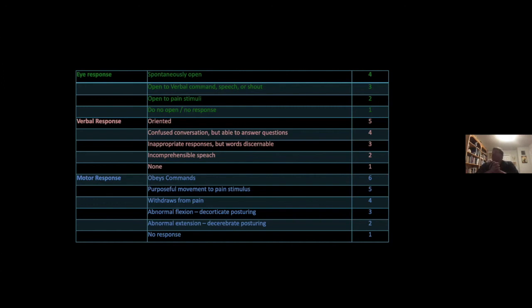A few things are important that I don't see emphasized enough, certainly on our own physical paperwork here, and certainly in the electronic software that I use at work. The eye response is pretty straightforward. They spontaneously open, or open to verbal command, speech, or shout, right? Hey! They open to pain stimuli, or they don't open, no response. That's fairly clear cut. Oriented is fairly clear cut. A verbal response of confused conversation, but able to answer questions, as opposed to inappropriate responses, but words are discernible.